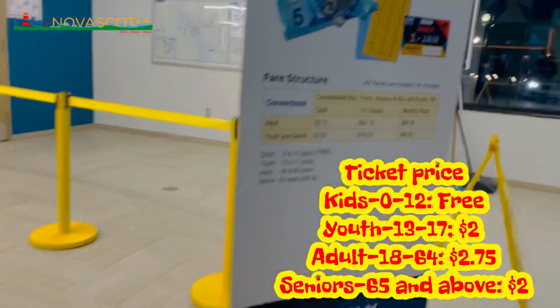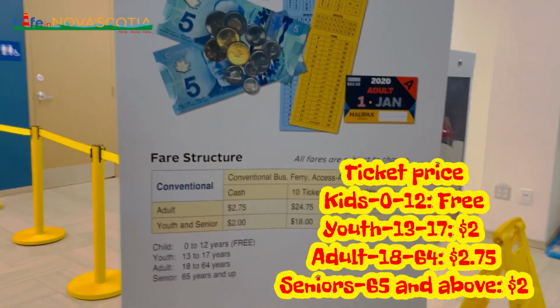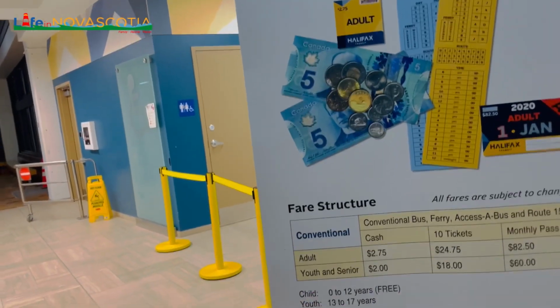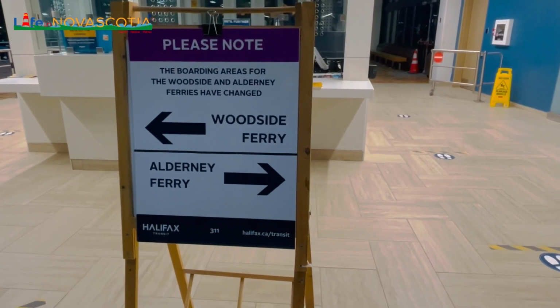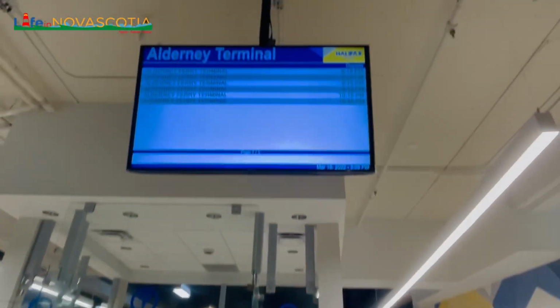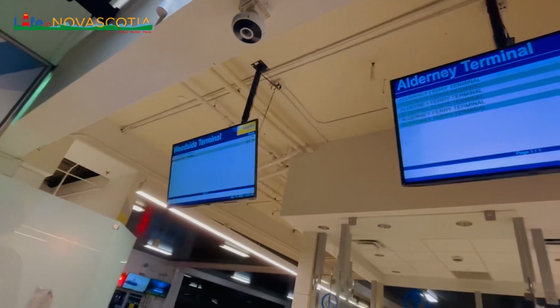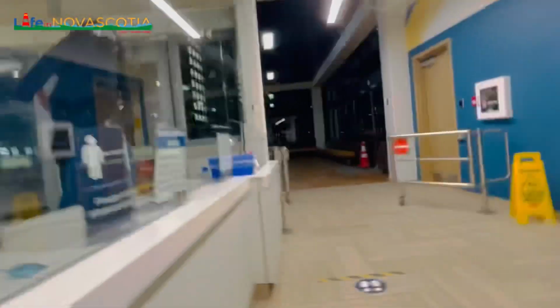And for the ticket, one ticket costs $2.75 for an adult. For kids 12 and below, it's free. For youth 13 and above, it's $2. And for seniors 65 and above, it's equally $2. So that's the amount you pay for a ride. And the good thing, like I said before, is you're able to use that same ticket on a bus as well, within 2 to 2.5 hours. That's the great part that I really love about the ticket. I could use one ticket to go for, say, an interview, and come back on the same ticket. That's really, really nice.